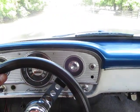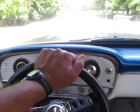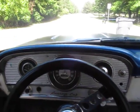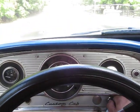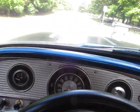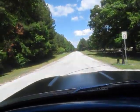I want to be careful about the brakes. I know it doesn't have power steering, but it's got rack and pinion and it steers really easy. So anyways, let's take it for a little spin. Super fun truck. Easy to drive. This is one of the trucks that, in fact, when I get done with this video, I'm actually driving it to the store.